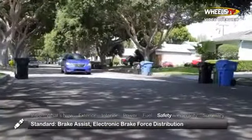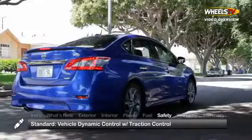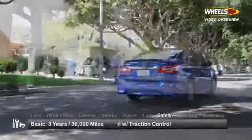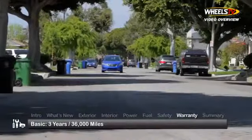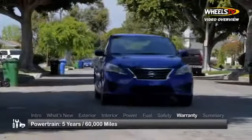Standard safety features include brake assist, electronic brake force distribution, and vehicle dynamic control with traction control. The Sentra is backed by a 3-year 36,000-mile basic warranty and a 5-year 60,000-mile powertrain warranty.